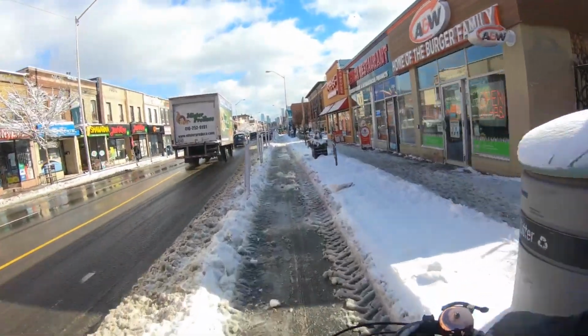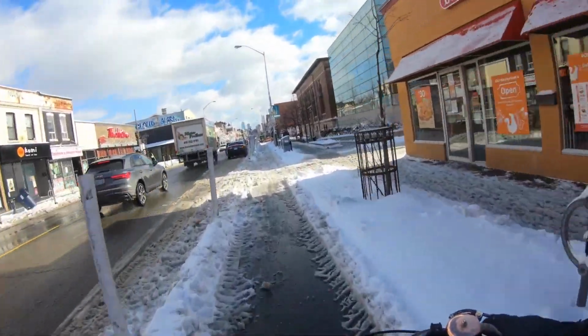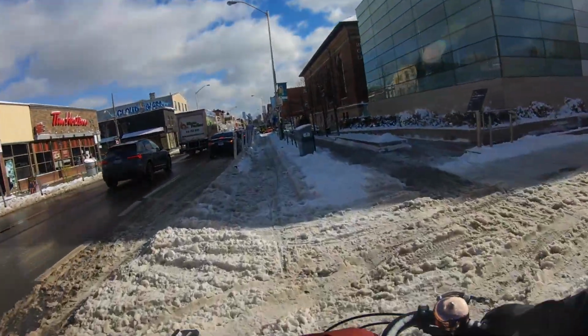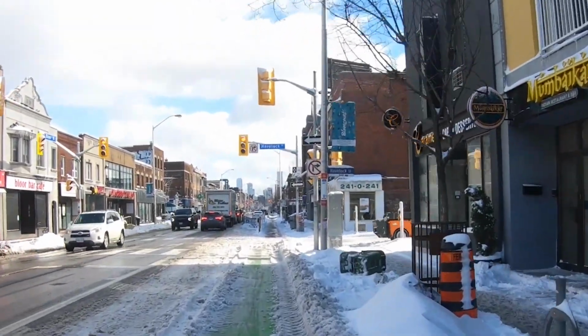Winter cycling can be a fun and fulfilling way to stay active and continue to explore the city. Riding your bike in the winter can help you maintain the routines you established during warmer months and can also be rewarding and enjoyable with the right gear and preparation. Don't let winter weather hold you back from commuting, running errands, or enjoying a leisurely ride. So grab your bike and get out there.